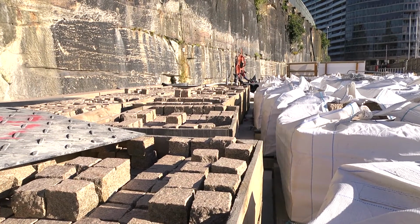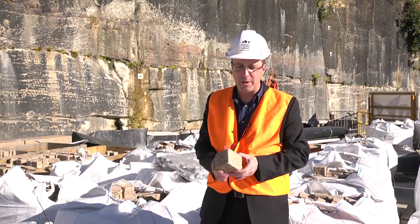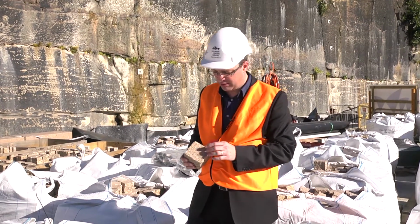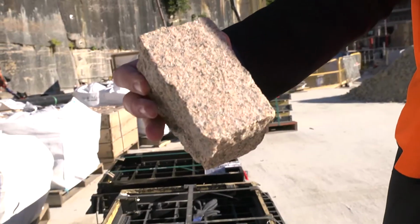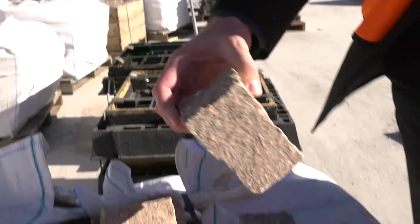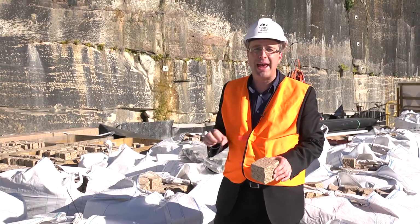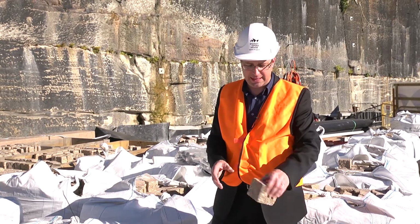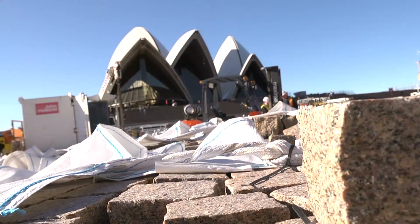The bags are sorted in a range of colours, and those colours are critical because across the forecourt we need to mix the subtle variations in colours that range between pink, brown and some slightly darker hues. It relies on the layers randomly selecting out of these bags to get that good colour mix, and of course doing the hand selection to get these to sit within that pattern.